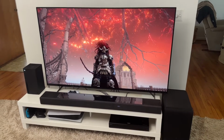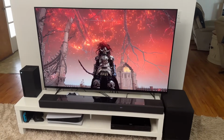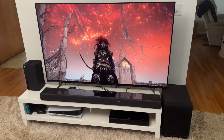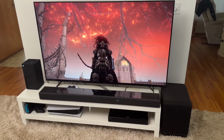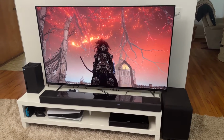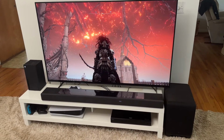I had a 4K HDR TV, a TCL 6 series. I bought that back in 2017. That was a fine TV. It was good. I enjoyed it a lot, but once you go higher end and once you go OLED, it's really a stark difference, and it's just amazing.